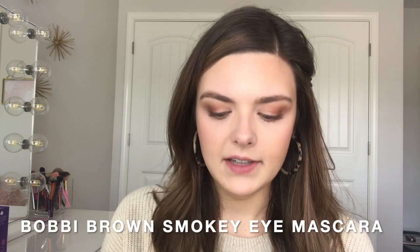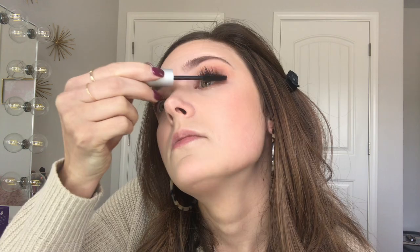For mascara, I'm gonna use this Bobbi Brown Smoky Eye Mascara. I really like this mascara. It doesn't get clumpy at all, and I've been using this for quite a while. I feel like I don't hear anyone talk about Bobbi Brown in general, but I definitely don't hear people talking about this mascara. So good.